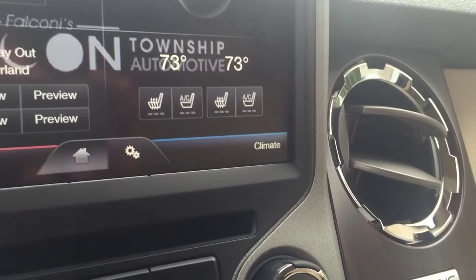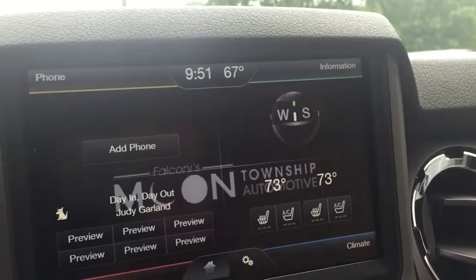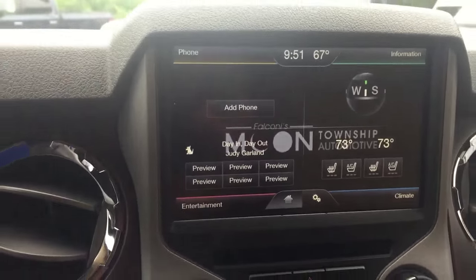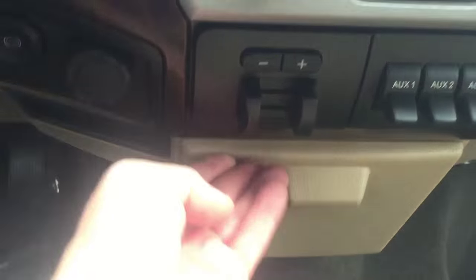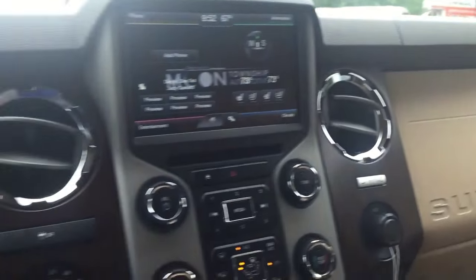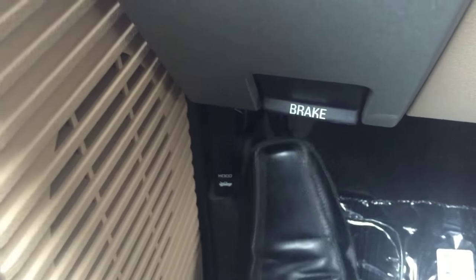I mentioned that there's heated and cooled seats as an option on this Lariat trim level. Single disc CD player. More cup holders right there. You even have a cubby down here. Parking brake right there.